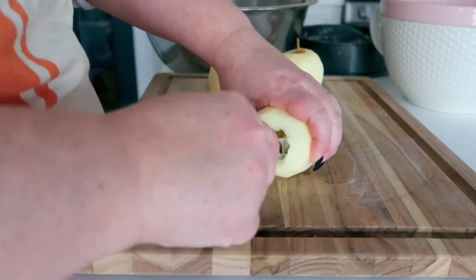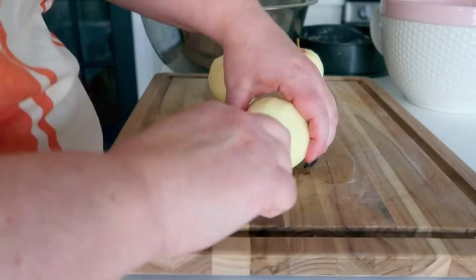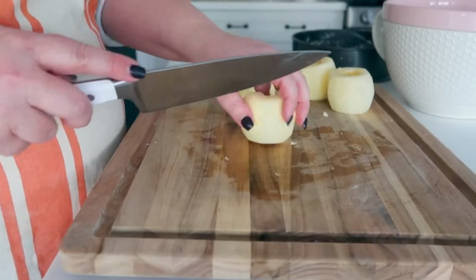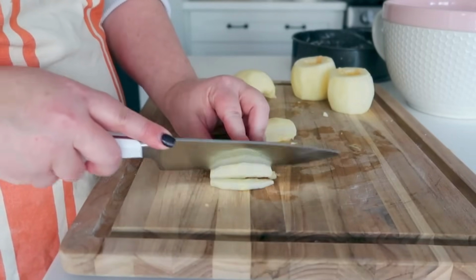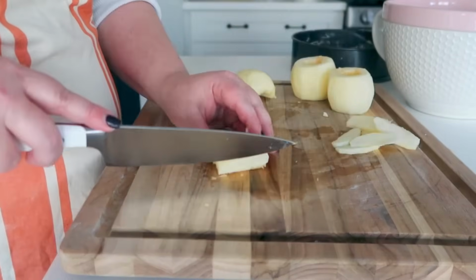Once they are cored and de-skinned, you're gonna go ahead and slice them into little thin pieces that are about 1/16 of an inch. That's going to allow us to stack them on top of each other in that really pretty rose design.